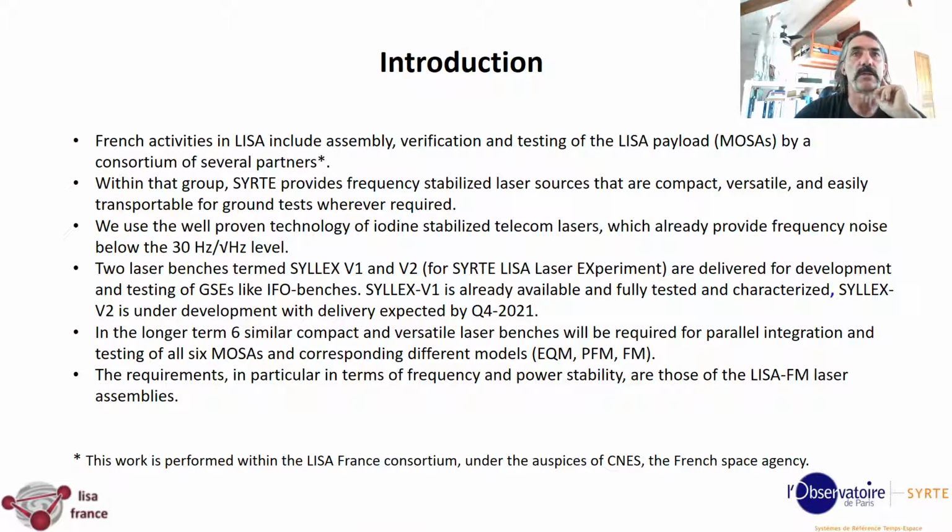French activities in LISA are mainly data processing and assembly integration, verification and testing of the payloads, the moving optical subassemblies in particular. It's carried out by a number of partners, laboratories, industrial partners, under the driving forces of CNES, the French space agency. So as I already said, with the Syrte we develop the laser sources for the AIVT activity and do quite some data processing as well, but that's a different story and is part of a different talk at the LISA symposium.